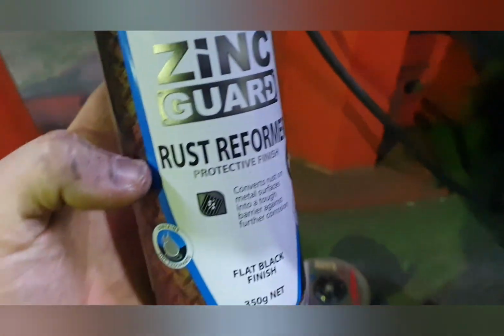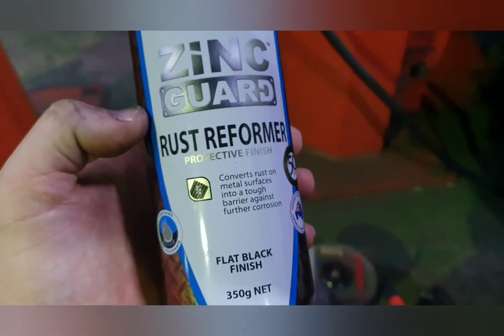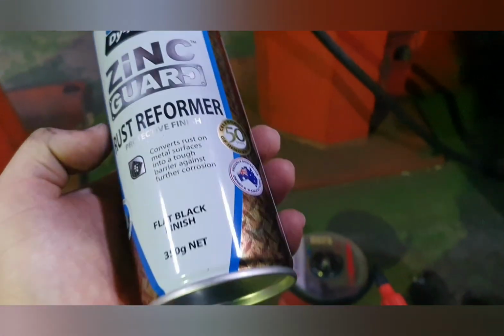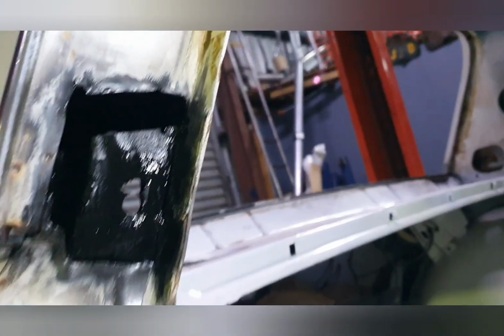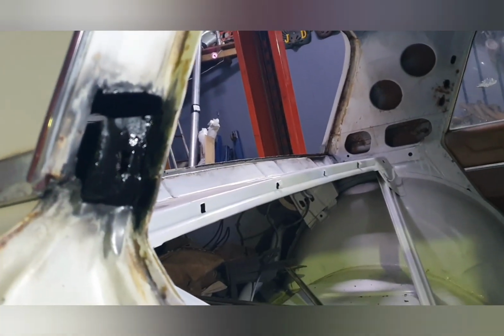The product of choice is a Dymark Zinc Guard. I don't know. It was the most convenient one, I suppose, so I chose it. It says it is the rust reformer. So apparently that's going to make rust okay. I don't believe it for a second. But it was better than not doing anything in there, and I haven't got time to sandblast and all that sort of jazz, so that is all primed up and cleaned up.